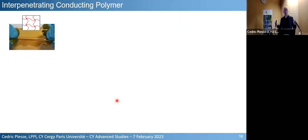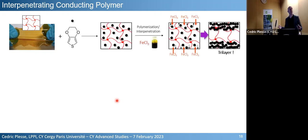The next step is what? To develop these ionic conducting materials, these ionic electroactive polymers, by adding the conducting polymer electrodes, the PEDOT electrodes. And the strategy has been simply to incorporate in the membrane the monomers of the conducting polymer, the EDOT. And after incorporation of EDOT, simply by swelling, you immerse this membrane in an oxidant solution. This oxidant solution is iron chloride, a well-known oxidant.